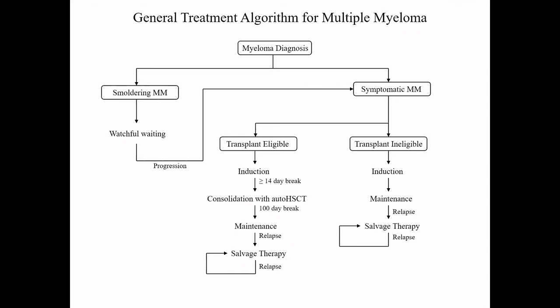Now, patients who aren't eligible for a transplant, so that's the last branch there on the right, they would also receive an initial first-line induction therapy. They typically stay on that therapy for as long as it works. There can be some type of maintenance therapy after that, but that's not really that common in Ontario.